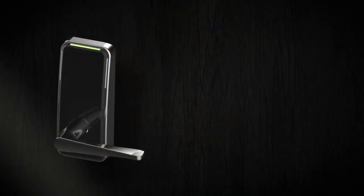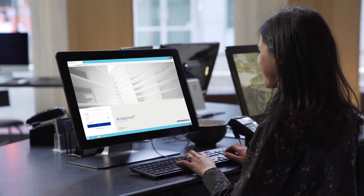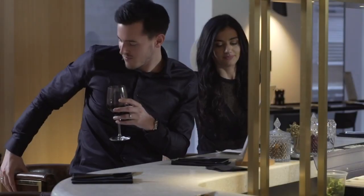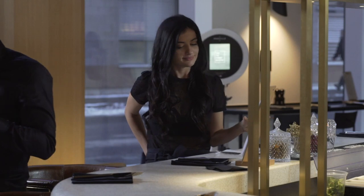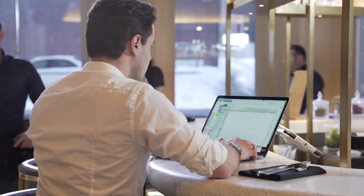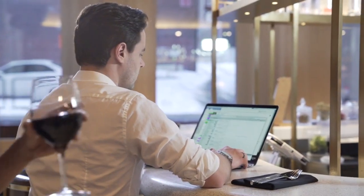guest experience. Saffire LX is supported by Ambience, our state-of-the-art access control software that provides a reliable, simplified solution for guest and staff access. Saffire LX is the innovative solution that combines smart security with aesthetics to harmonize with progressive hotel technology and amenities.